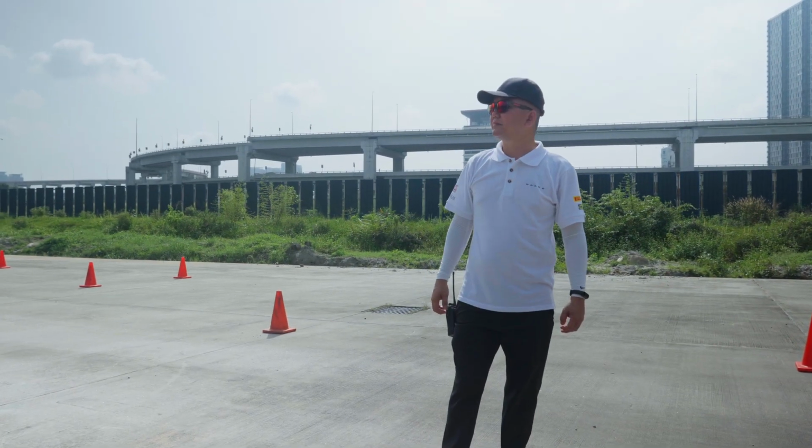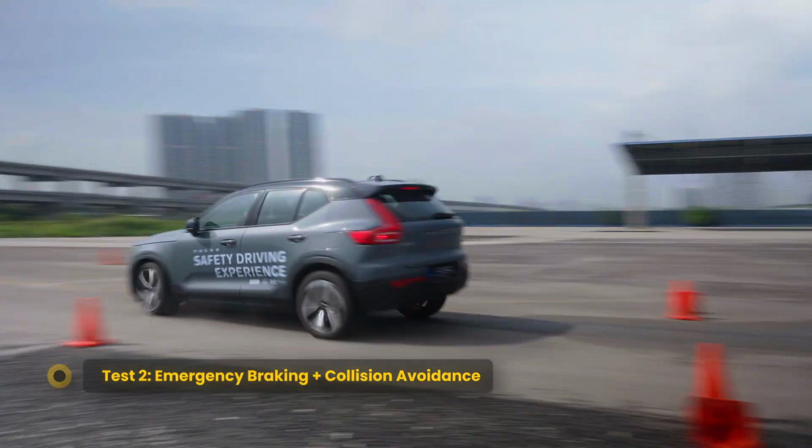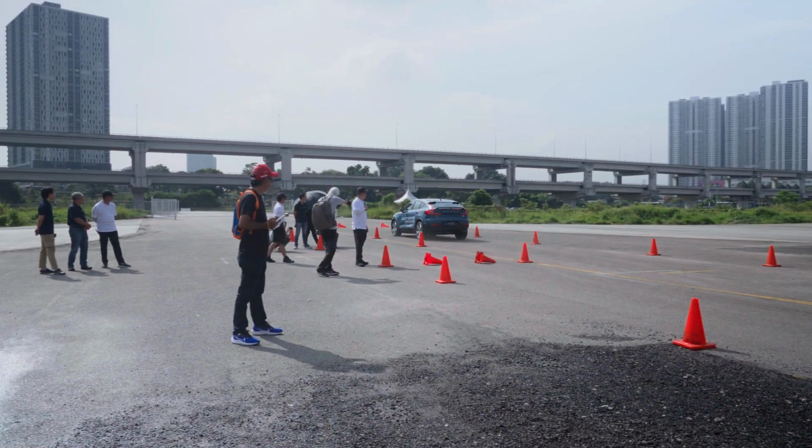Good. Alright, so for the next obstacle we're gonna do is something similar to the moose test, where we're gonna slam on the brake in an emergency and then we're gonna avoid a collision. So just to show what you need to do when you avoid a collision on the road. So let's go.